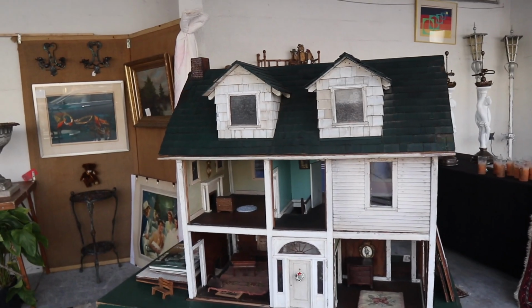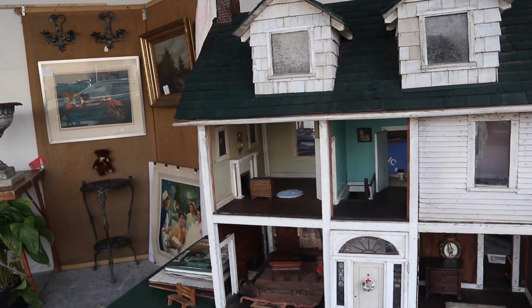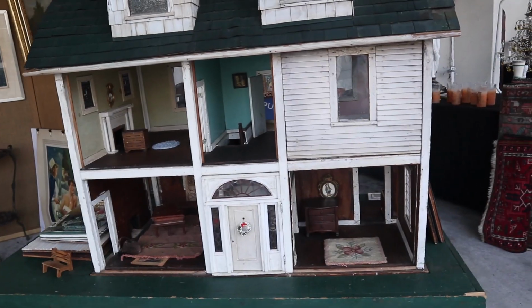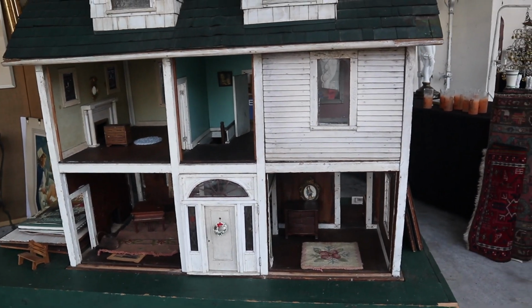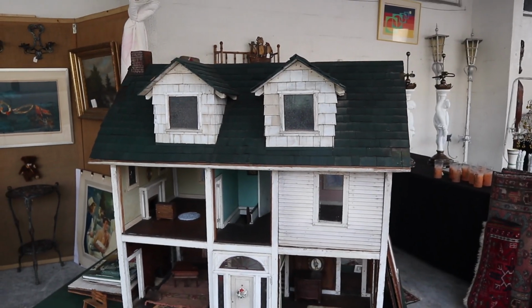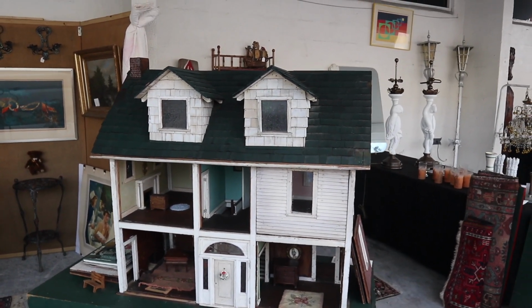It's also quite large. You would have to have a place to put it, but look at the detail. Somebody built in fireplaces and windows, paneling, the Adams style windows and transom. That's just really cool. Somebody put a lot of time, effort, and love into making that, probably in the 1930s.